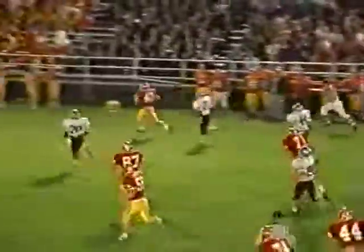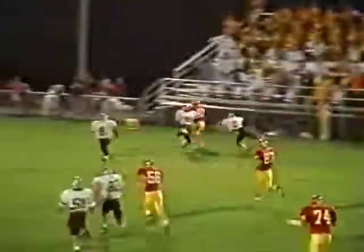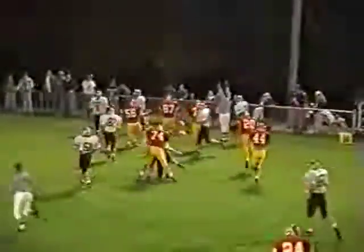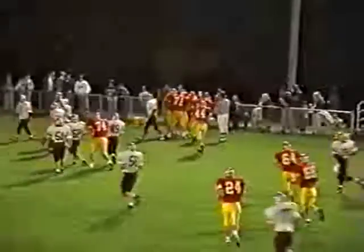Now they're set to go from their own 42, 1st and 10. Handoff, second man through. Applegate got a lot of room, goes around, turns the corner, and he's loose. C.J. Applegate. He's going to go all the way. He caught him from behind at about the 5 or 4 yard line inside the 5.